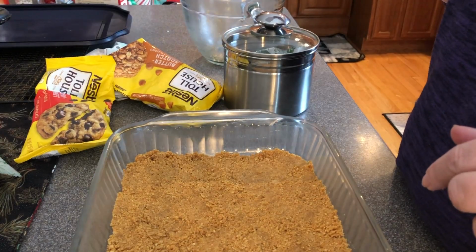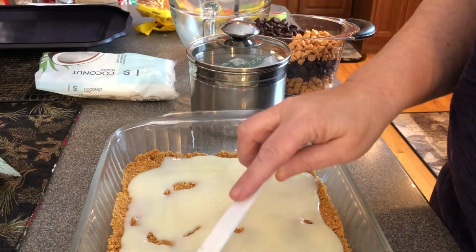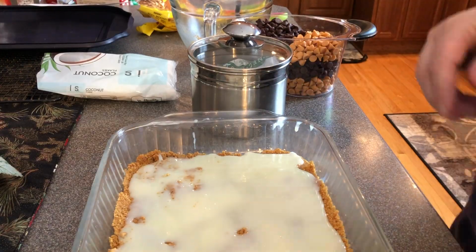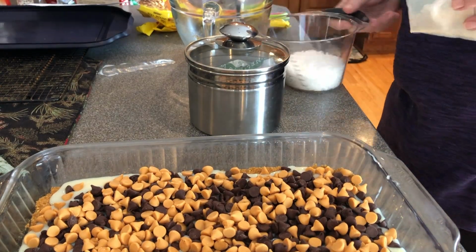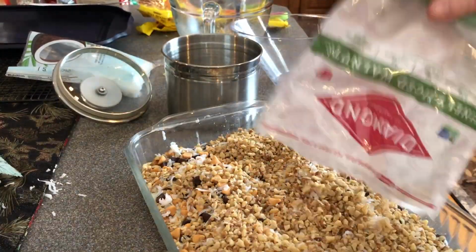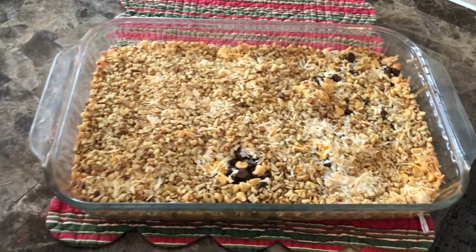And then for the rest of the layers, you've got some sweetened condensed milk, some chocolate chips, some butterscotch chips, some coconut in there as well. And then we also have some chopped walnuts going on top of here too. And then you bake this until everything melts together, and then you let it harden. So everything gets pushed down so it becomes a really nice flaky bar.